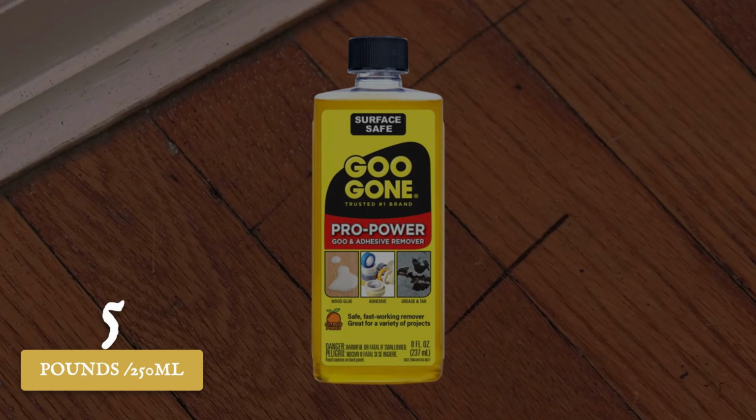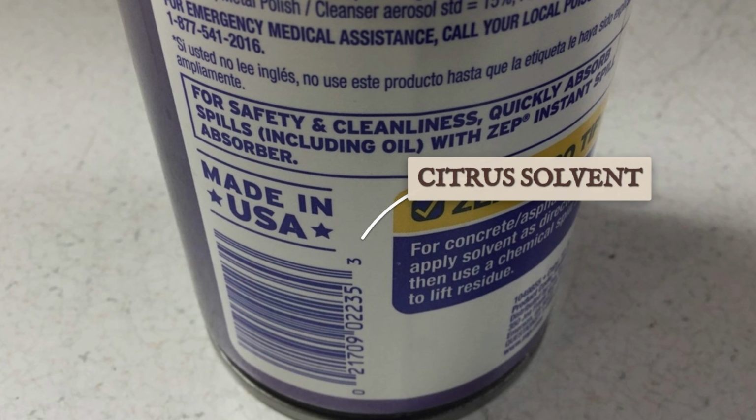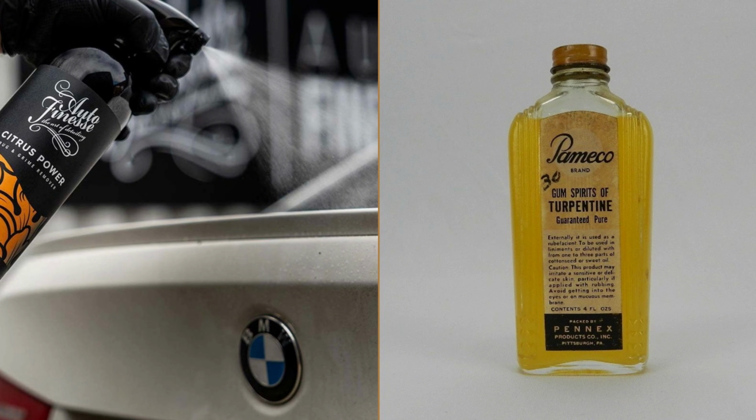Today, we buy Goo Gone at £5 for 250 millilitres. The active ingredient is a citrus-based solvent that works on the same principle as turpentine, just slower and weaker. When 3M and Henkel started using stronger adhesives on their labels and tapes in the 1970s, they knew consumers would need solvent removers.